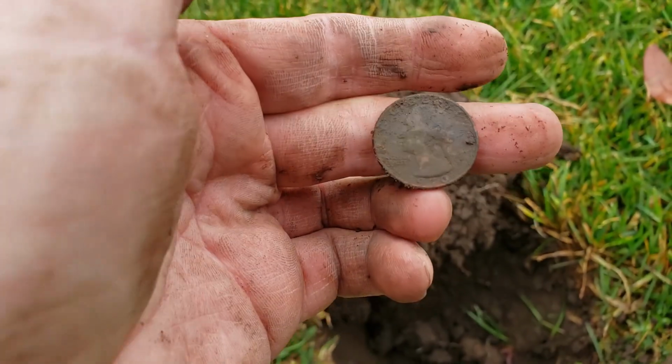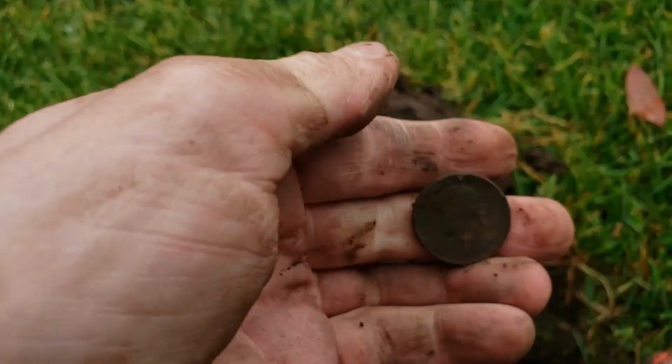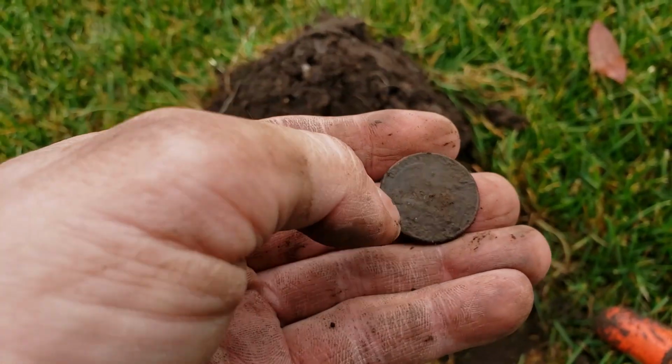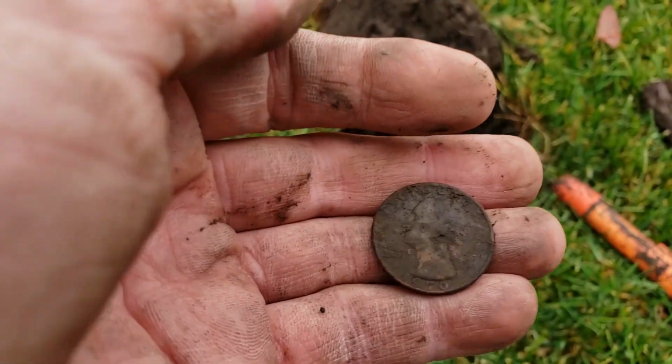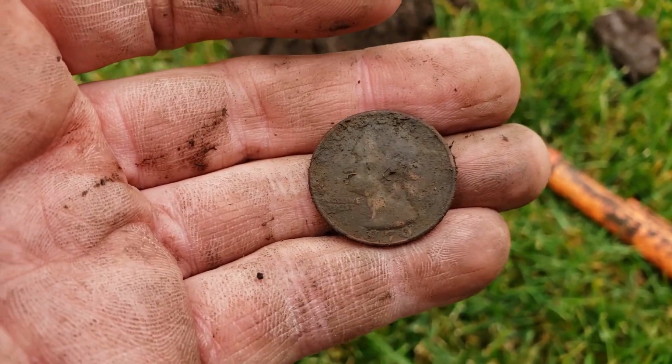1970 quarter. I'd love to find some silver today. It is 1:30. I'm not going to go too far, 2:30, something like that. Call it a day. I'd like to find some silver to finish off the year, because I'm pretty sure this is the last time I'll get out this year. We'll see. You know, I'm happy just being out here.